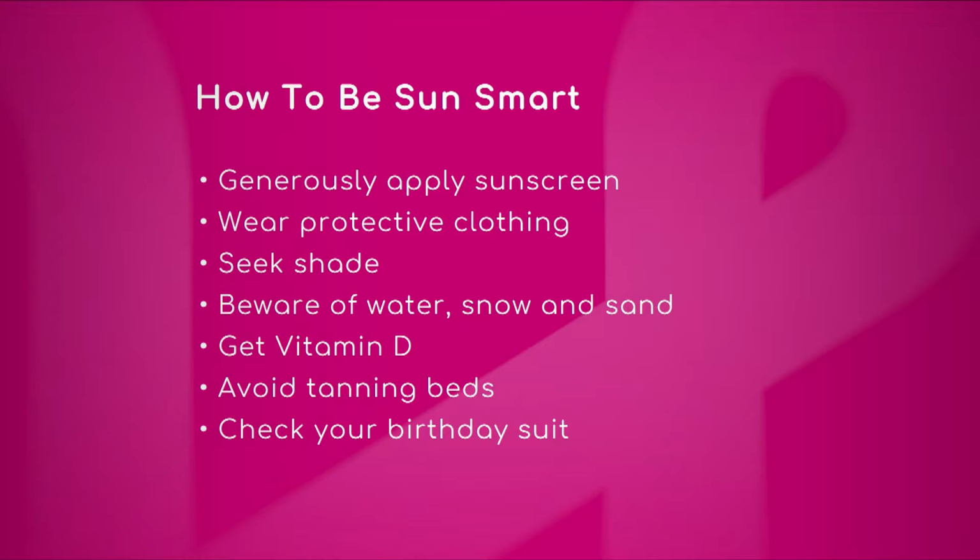Seek shade, an obvious statement. You're not going to get burned or damage your skin if you're in the shade. This is interesting. Beware of water, snow, and sand. Why? These are reflective surfaces. So you got to definitely beware that even if you feel cool, you're not feeling hot, these are still surfaces that reflect a lot of this ultraviolet radiation and also increase the impact on our skin.